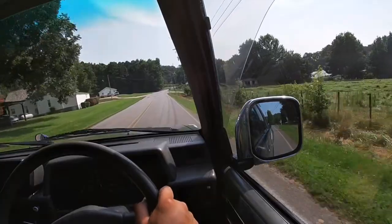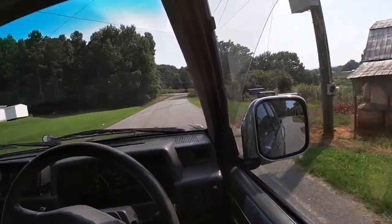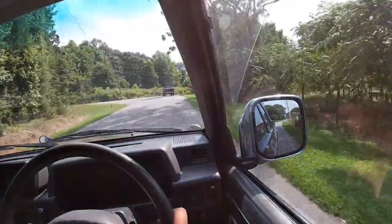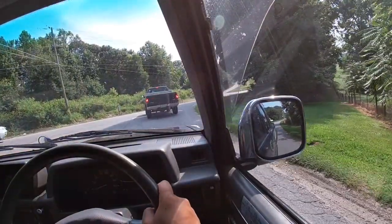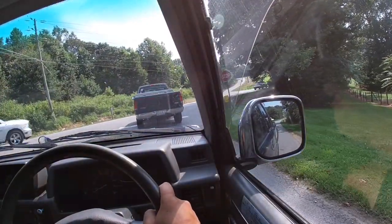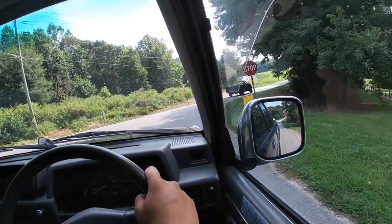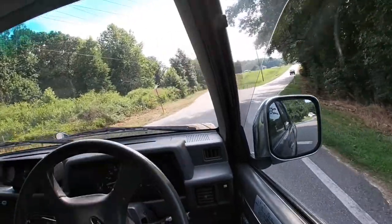Red Line's at almost $5 grand too. The clutch feels really, really good as well. Really easy to get used to.